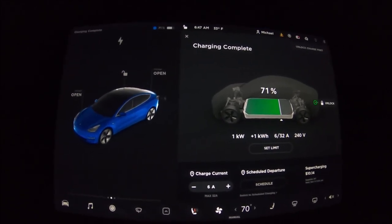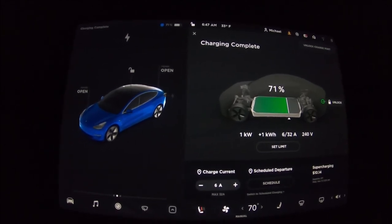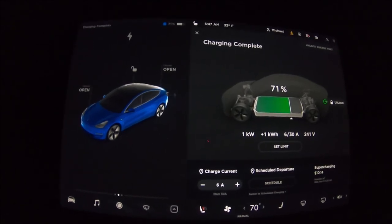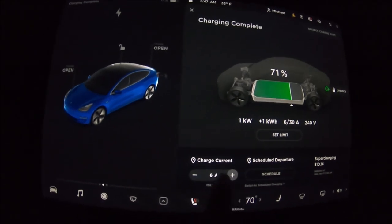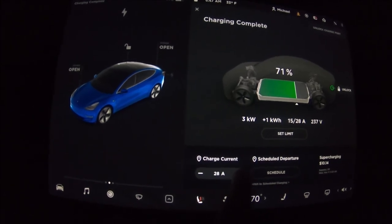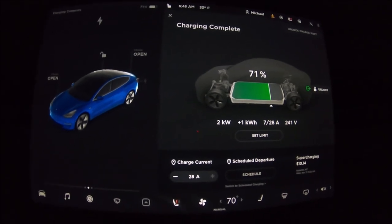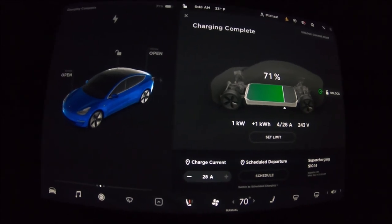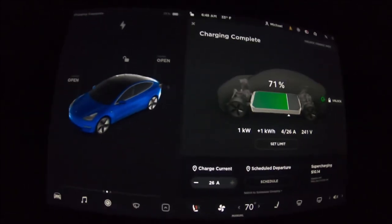We're plugged in, so I can't throw her in drive, and we can't look at the regen restriction at this point. But we've got a few hours till 10. And I've got to set the charge current a little higher here, or we're not going to get to full. So let's crank this up. Oh, it stops at 28 there. What the heck? Let's see. Oh, let's crank it up slowly.